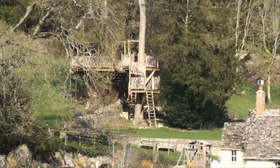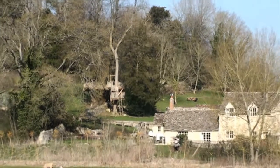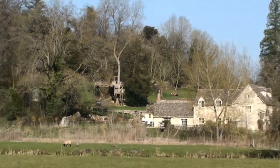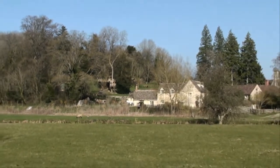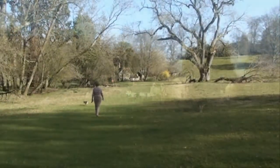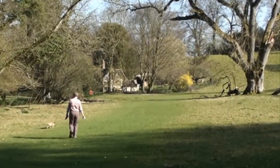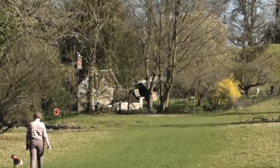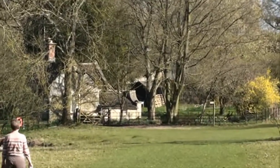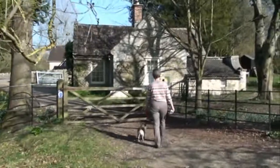How's that for a treehouse? And then, believe it or not, we're going to go right through somebody's backyard. Here we go. Shut the gate.